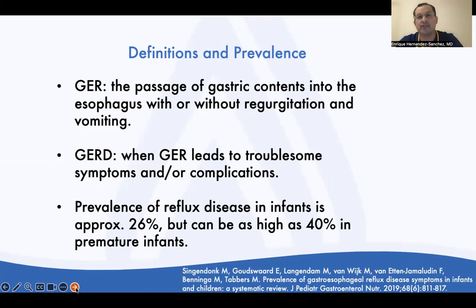Let's start with some definitions and some prevalence. Gastroesophageal reflux is just the passage of gastric contents into the esophagus with or without regurgitation and vomiting. This means that just the gastric contents are coming up into the esophagus and not necessarily causing any damage. When you have gastroesophageal reflux disease, it means that the actual tissue is already having damage and you have symptoms associated with this. The symptoms can vary from heartburn, chest pain, vomiting, feeding problems, or even extra-intestinal manifestations such as respiratory issues. The prevalence of reflux disease in infants is quite high, and the study is quoted at 26%. But in premature babies, almost half of those babies will deal with reflux disease.